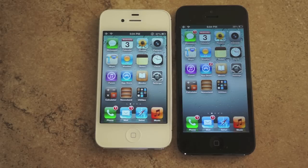One thing is with the CDMA iPhone 5 model, there is no simultaneous voice and data, so you cannot be on the phone and use maps at the same time. That's only possible on the GSM model, which is supported by AT&T.